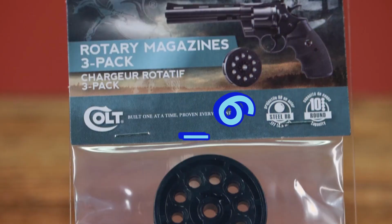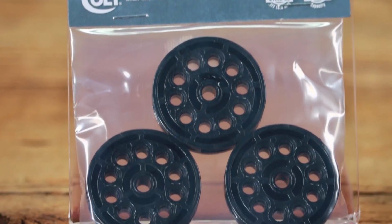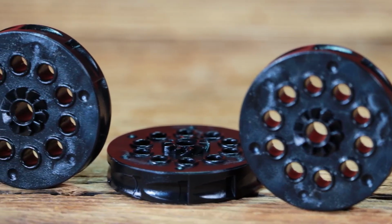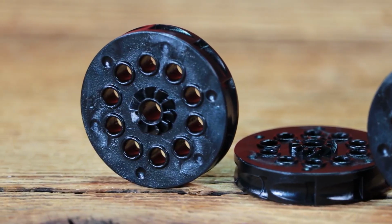This product is a pack of 3 10-round capacity rotary magazines designed for use with the Colt Python and Umarex Brodax. The magazines are made of alloy steel and are black in color. They are easy to load.